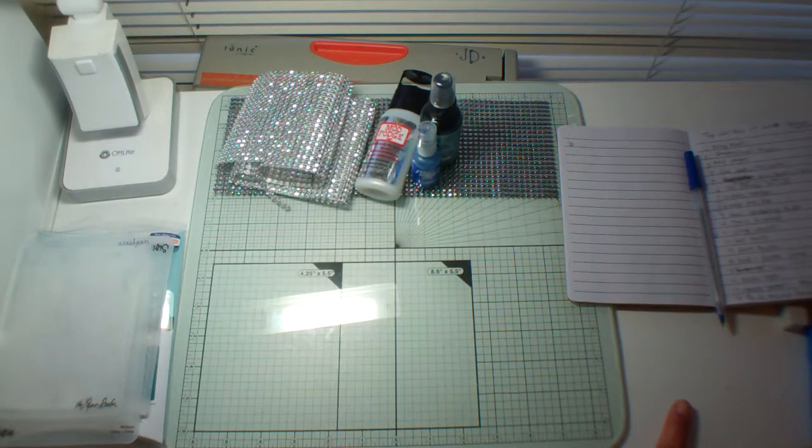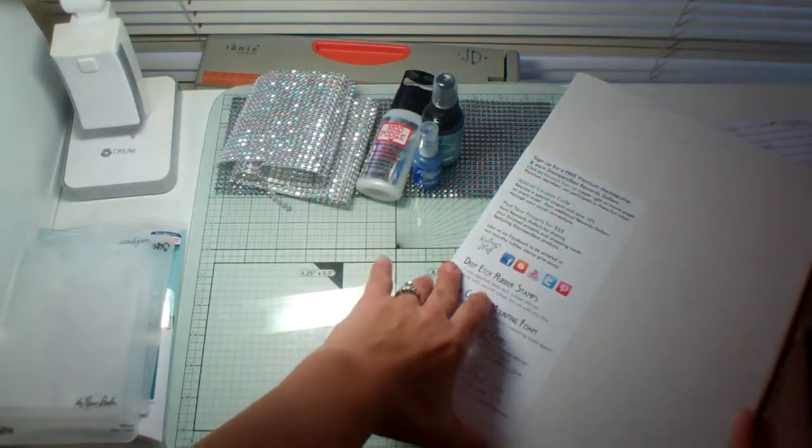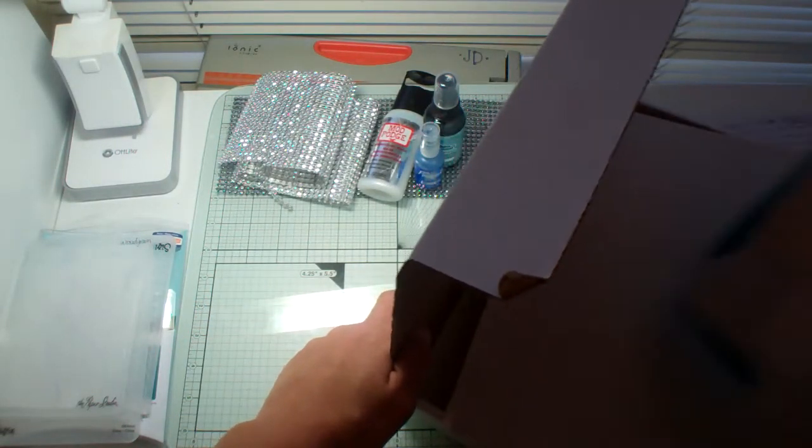Number 11 is Cling Mount. I discovered Stamper's Best this year. stampersbest.com. They have great rubber stamps and good quality red rubber. But the Cling Mount comes at 8.5 by 11, and they have the best price that I have found. So Cling Mount comes in a nice box.